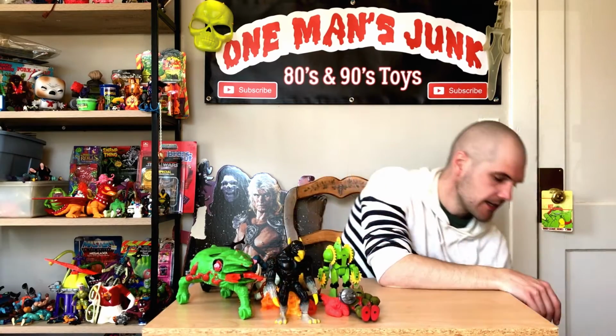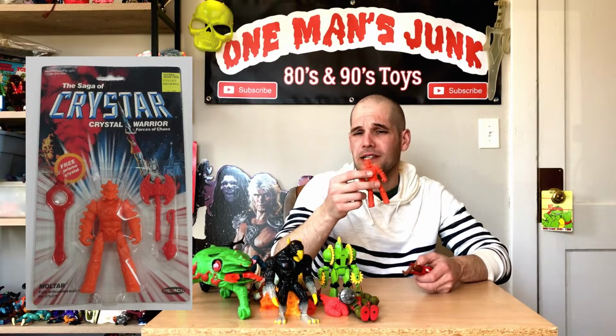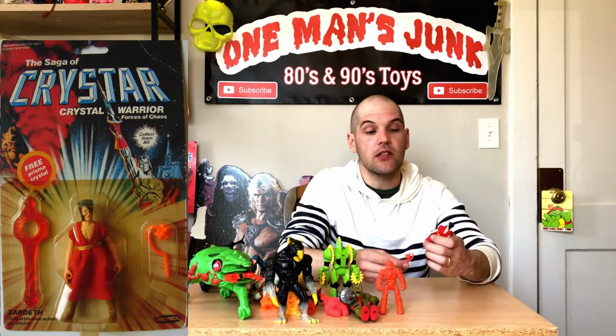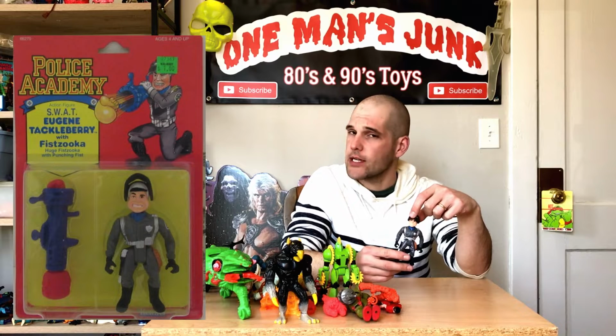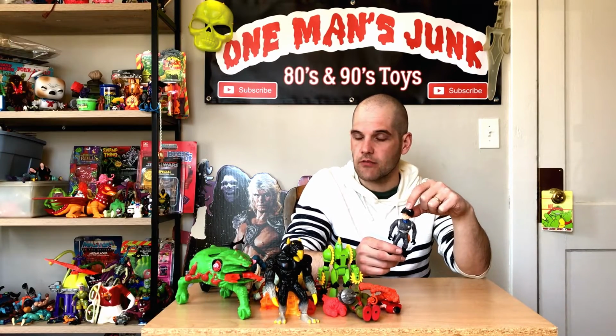So, yes, you guys know I love Crystar. I think this must be the third week running that I found one of this lava man here. But I did find this wizard, and included with the wizard was this accessory. Ooh, here's one you don't see very often. This is Eugene Tackleberry, but this is the second series, the SWAT outfit.